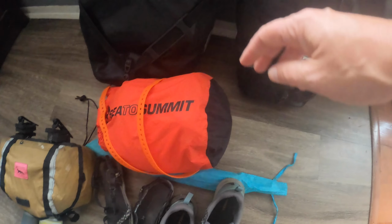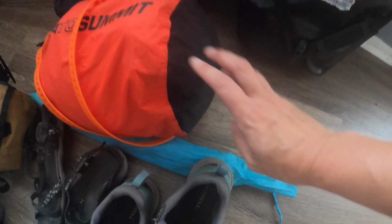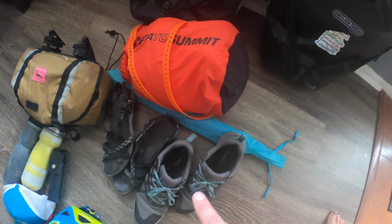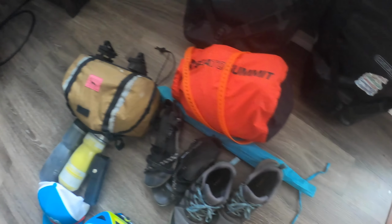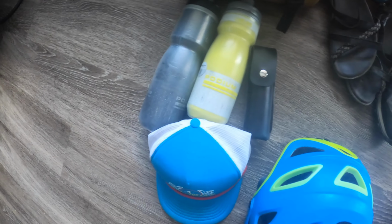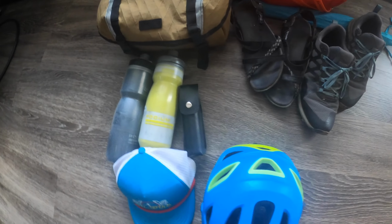And then a couple things will get strapped to the rack right here with the Voile straps. One pair of shoes I'll be wearing, the other one will be strapped. And then of course my front bag, this stuff will be strapped to the bike, and then of course my helmet.